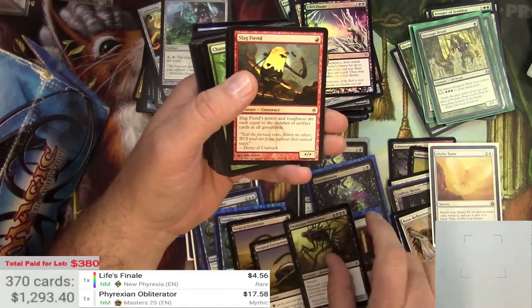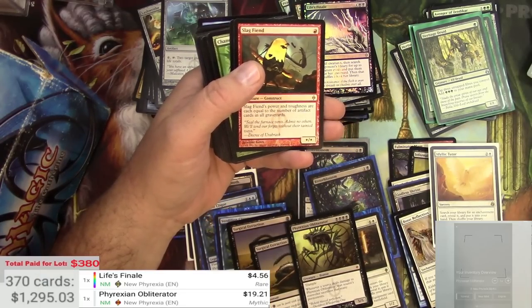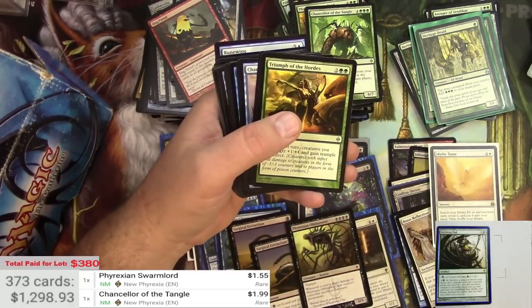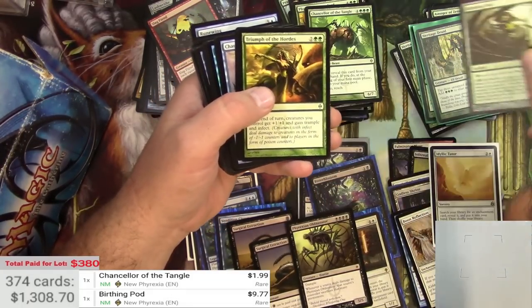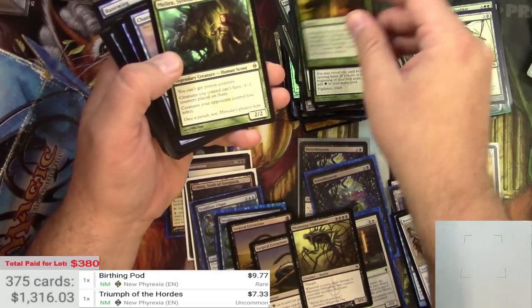So, different version. $19.21. Wow, this is great. Birthing Pod is $9.77. That's great. Trying for the Hordes. Got some decent stuff here.